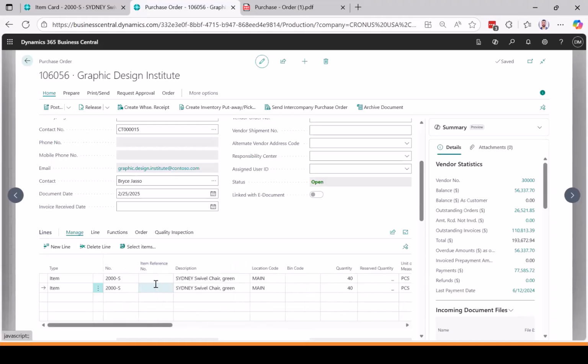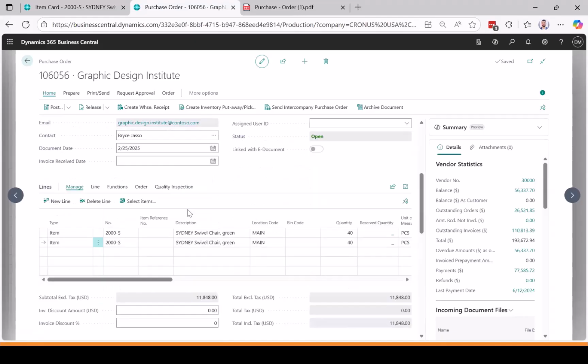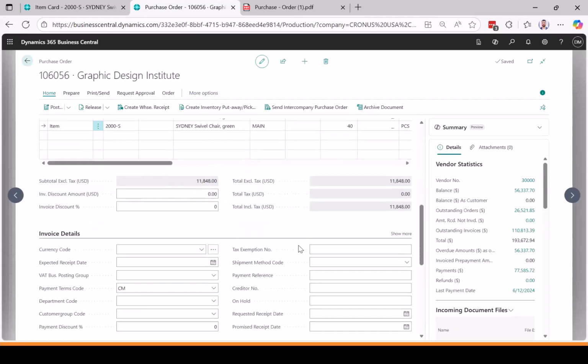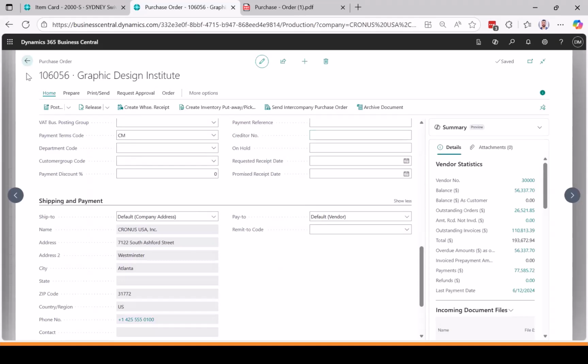It just takes all the information that we saw in the planning worksheet and boom, it puts it here. It takes all the information from the vendor card and puts it up there: address, buy from, details, contact email, the lines, which are the source, or the soul, of the document, automatically for me. So pretty cool. Now, this is what happens with the one-on-one.